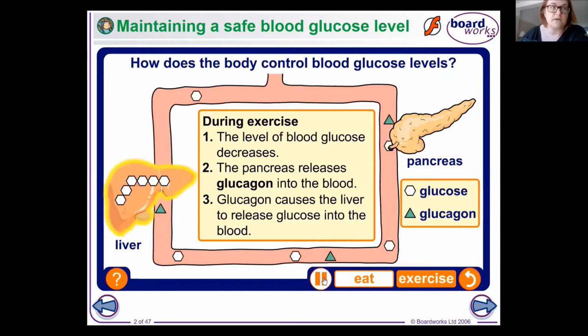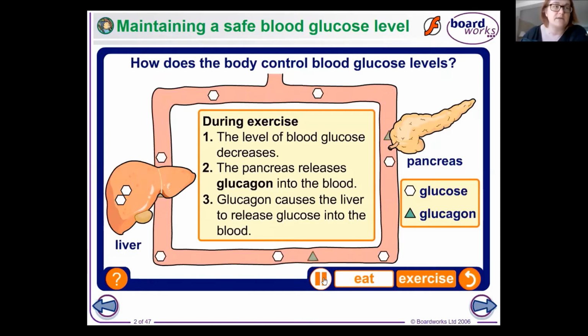And the glucagon makes the glucose come out of the liver. So glucagon causes the liver to put the glucose back into the blood. Now I know there's lots and lots of names that are really similar. You've got glycogen and you've got glucagon and you've got glucose, and they're all really, really similar. And you're just going to have to remember those different names that we've got there.